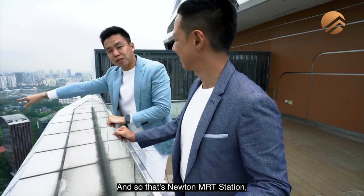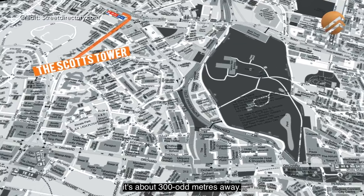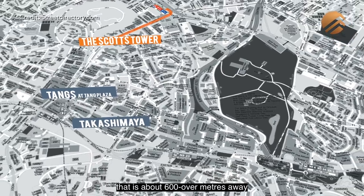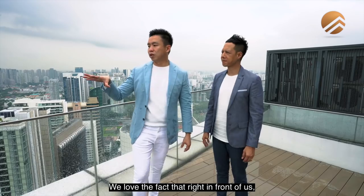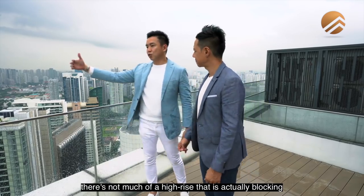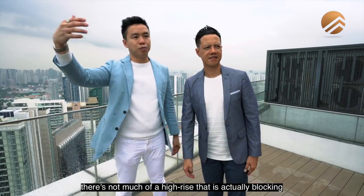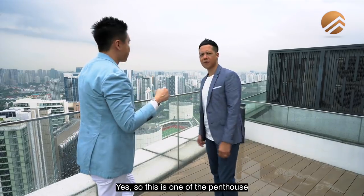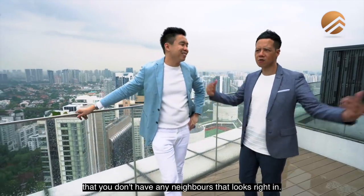And so that's Newton MRT station. It's about 300 odd meters away. If you walk backwards towards Tang's Takashimaya, that is about 600 over meters away for the Orchard MRT station. We love the fact that right in front of us, there's not much of a high rise that is actually blocking, because you are really at the tip of the Scotts Tower. Yes, this is one of the penthouses that you don't have any neighbors that look right in.